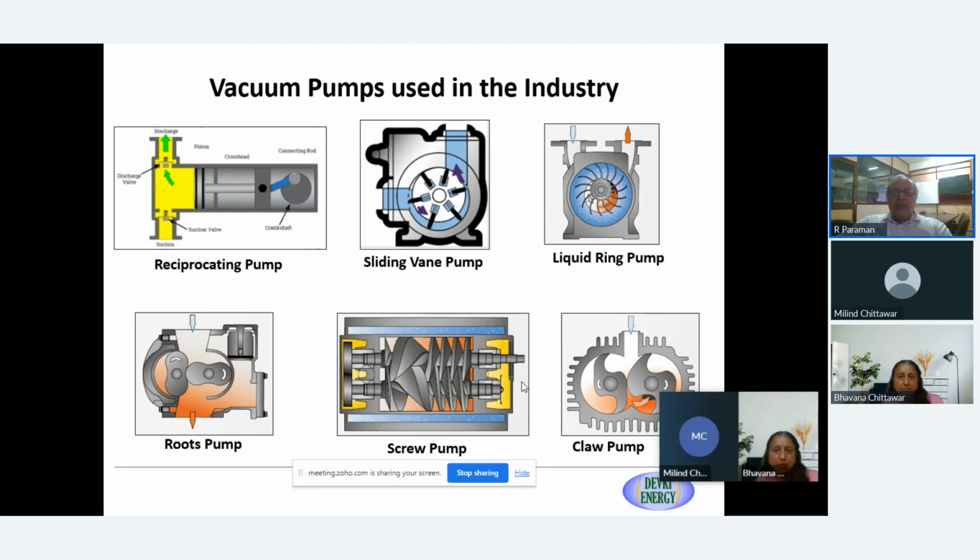The pharmaceutical industry is slowly moving towards this, because in many of their processes the gases which are being evacuated are reasonably clean. There is no chance of any polymerization or condensation taking place at the kind of temperatures prevailing in both these pumps, because the temperatures are high in these pumps.